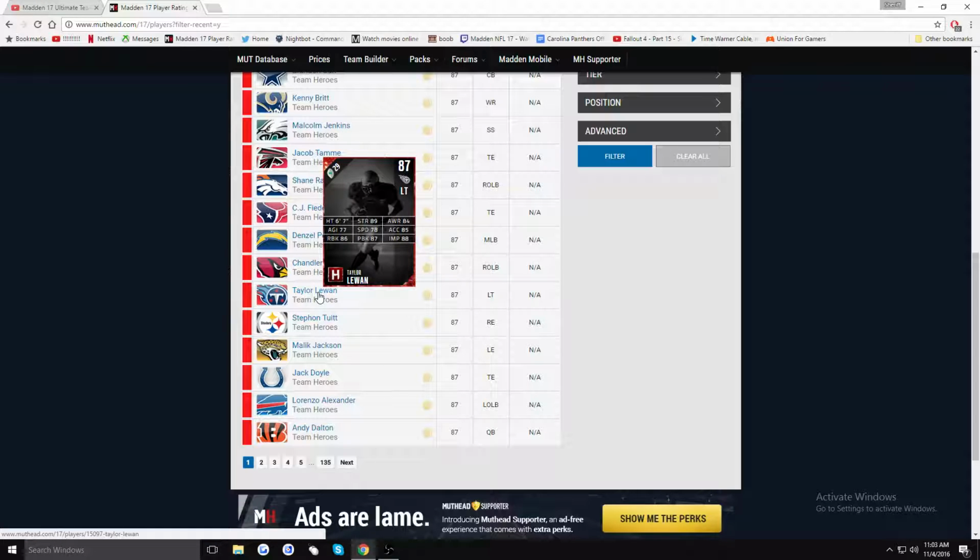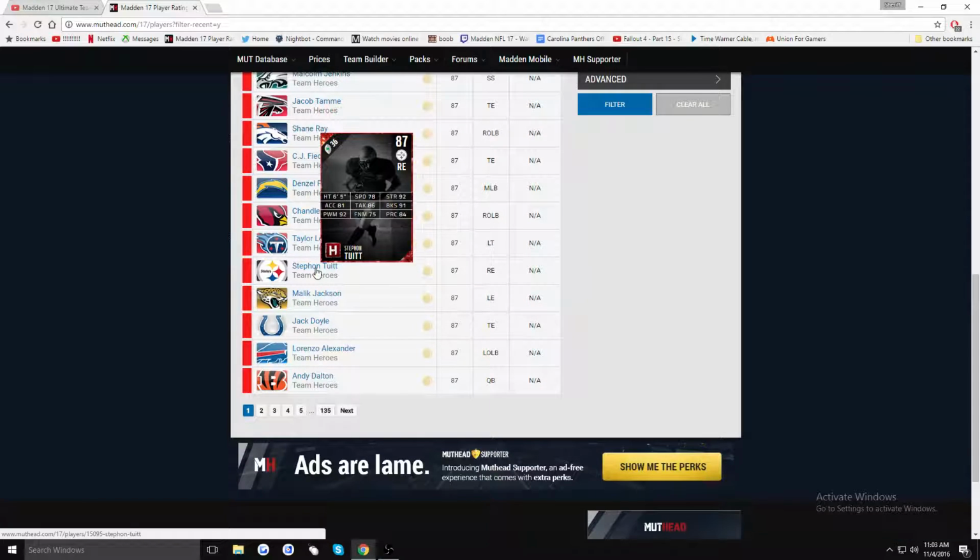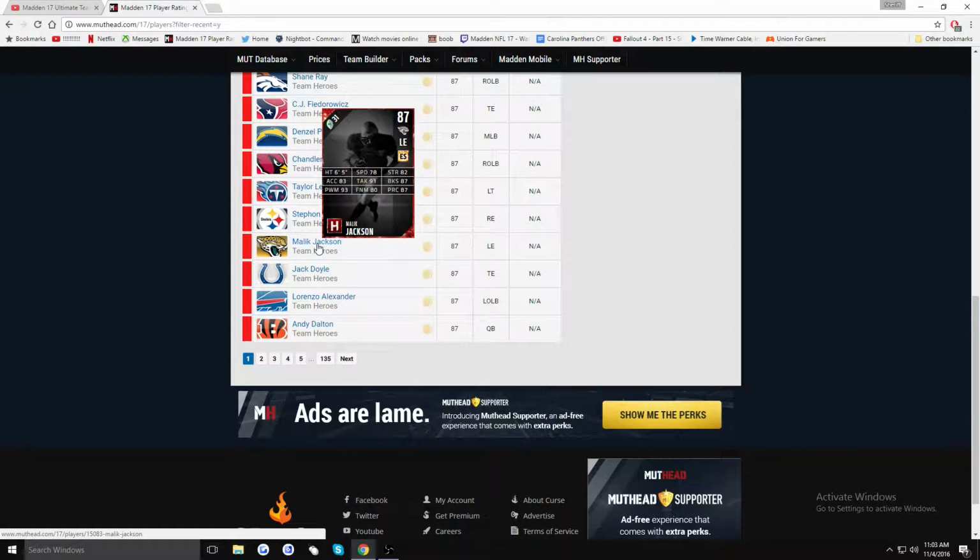But then we got a left tackle, Taylor Lumen. Yeah, it's a left tackle. I don't know what else to say. He's got decent stats, I guess. And 78 speed is pretty good. Steven Tuitt, all of his cards are horrible. I'm not going to waste my time with it. He's got 91 block shed, which is cool, though. But, yeah, he's super slow. Wait, he's a right end. I thought he was a middle linebacker. What happened?